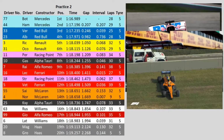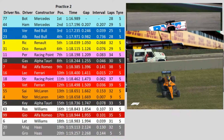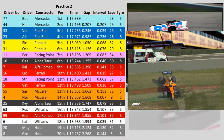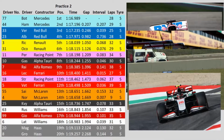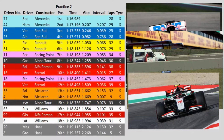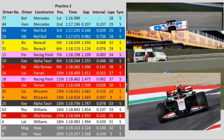And again, the AlphaTauris too, they have gone a little bit backwards, 8th for Gasly and 15th for Kvyat, with the Williams pair doing okay, not too bad, in 16th and 18th. With Haas all the way at the bottom, Magnussen on pace, and Grosjean though having an electrical issue, only managing just 5 laps. So all in all, considering this is the teams' first running at this Mugello circuit, it's a pretty interesting lineup we've got so far.